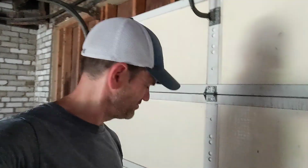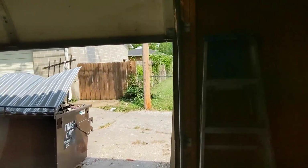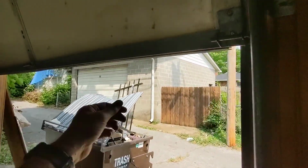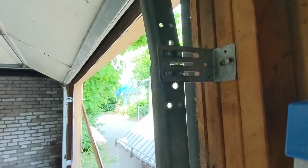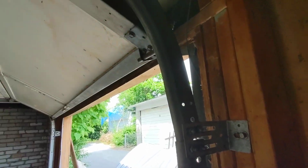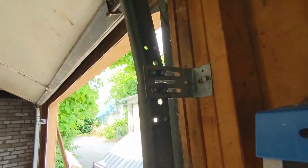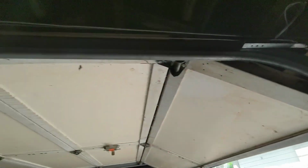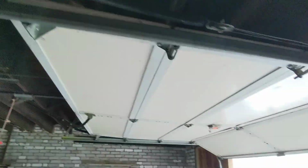Check this out. One hand. Garage door is opening up very smoothly now. Did a lot of cleaning and adjusting to the tracks. This one in particular was crooked and causing the wheels to jump off the track. So that's in better alignment now. Not perfect, but I cleaned everything, all the cables, adjusted the springs.